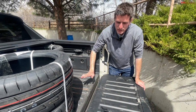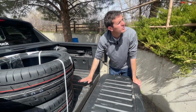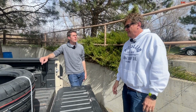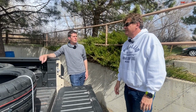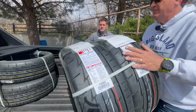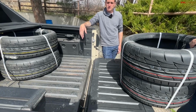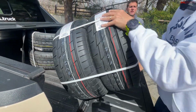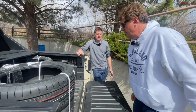Now, we haven't really found much of a use for the underbed storage. No, it's supposed to be for wetsuits if you're surfing. Although if you did want a jump box, a ratchet strap, or a tow strap, it's a good spot. There's a problem with it, right? When you put something in there, you can't open it, right? Yes, but the good news is I think the spare is accessed from underneath. Yep, just like a real old American truck.